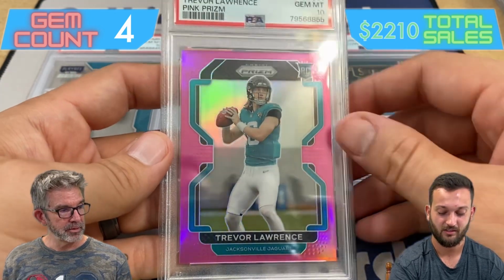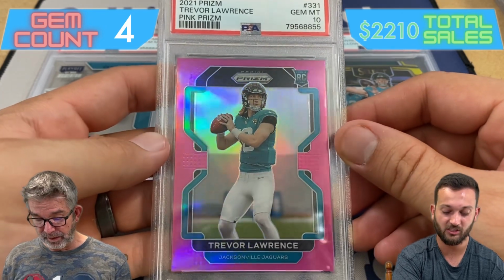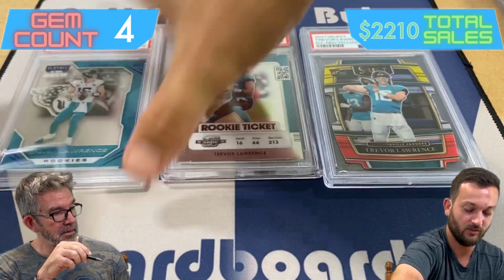Wow, is it pop? I think it's serial numbered, only like 30 pop for a PSA 10. It's so hard to get these prisms to gem out, and we finally have them. That one has to go on here somewhere. Well, let's get rid of that one.